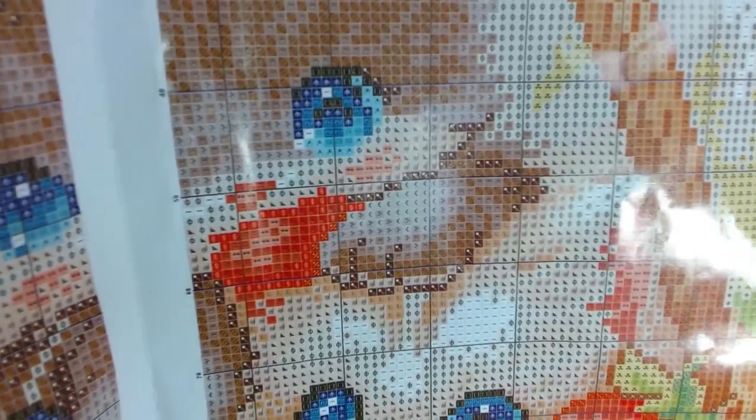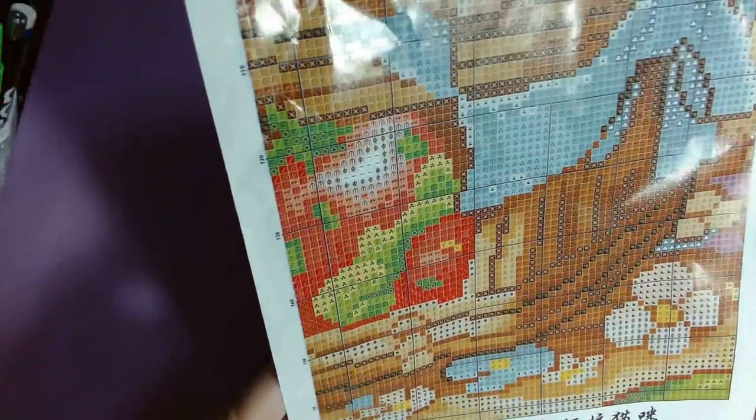The chart is printed clearly. I don't see anything, no smudging, no smearing, nothing to make it hard to read. Everything is clear and it's square. Everything is easy to read. The pages aren't numbered, but they're pretty clear on where what goes, if that made sense.